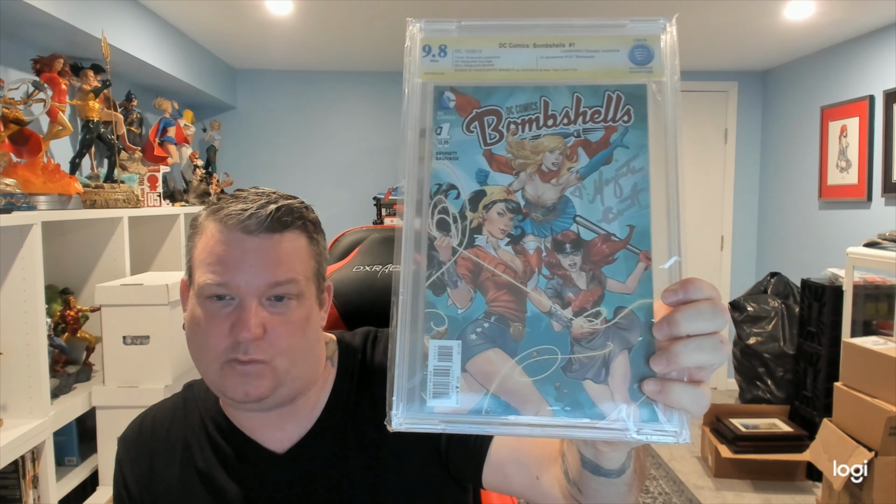Let me put this one over here, because that's going to go with a different collection. I'll show them at the end, actually. Bombshells number 1, Lappuccino retail variant signed by Marguerite Bennett, 9.8, pretty cool cover.